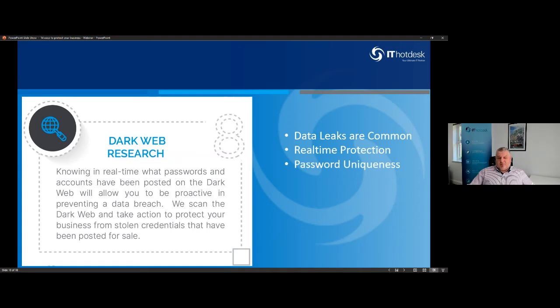We use a software platform that performs dark web research and notifies compromised users of any information leaks. This allows the user to identify the breached account and take appropriate action, such as changing the password and, of course, enabling MFA. Really important. And remember what I said earlier about not using the same password across multiple websites, and now you know why.